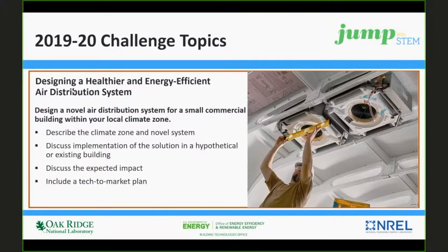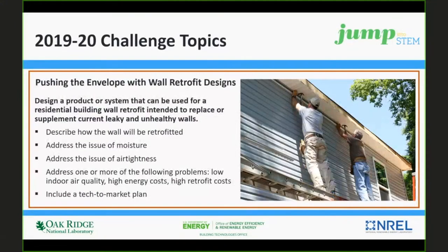Solutions should articulate the expected impact from the design system and also include a tech-to-market plan. So the third and last Jump into STEM challenge topic this year is focused on pushing the envelope with innovative wall retrofit designs. Students are challenged to design a residential wall retrofit product or system that can address replacement or supplement of current leaky and unhealthy walls.